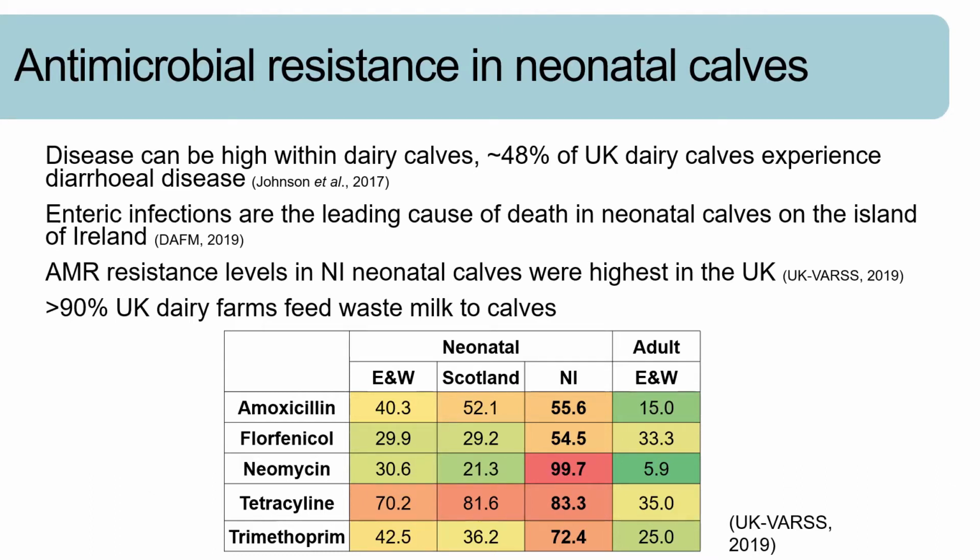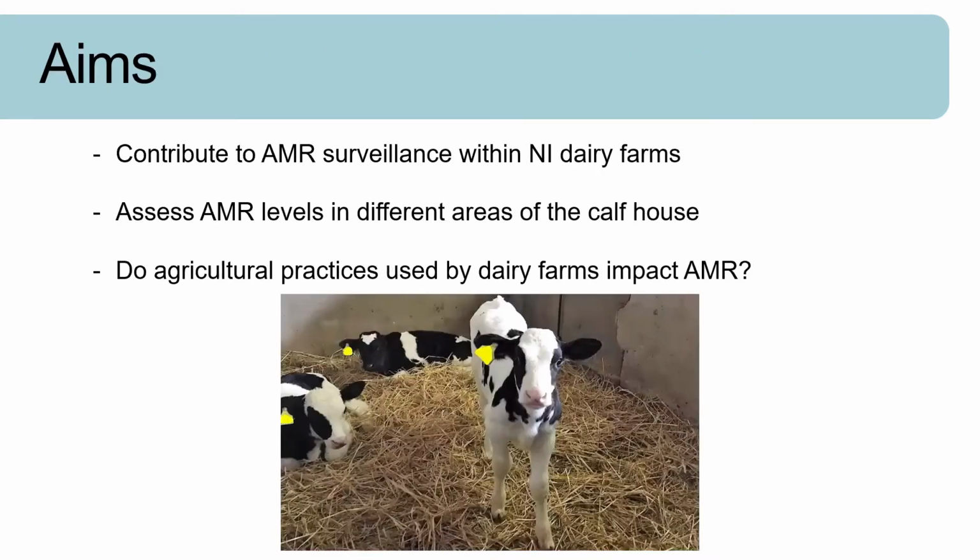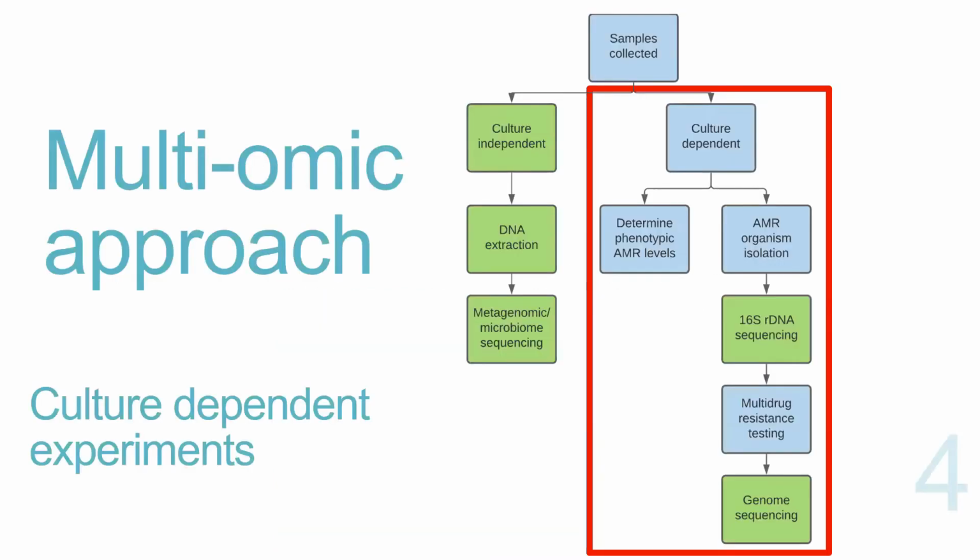contains antibiotics to calves. So the aims of this part of my study then is to contribute to AMR surveillance within NI dairy farms, to assess AMR levels in different areas of the calf house, and finally ask, do agricultural practices used by dairy farms impact on-farm AMR? So to do this then, we employed a multi-omic approach with culture-independent methods and culture-dependent methods. For this talk, I'll focus on the culture-dependent methods.